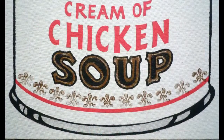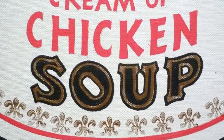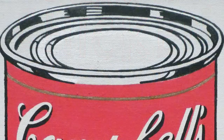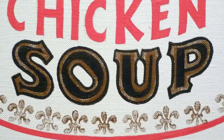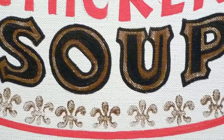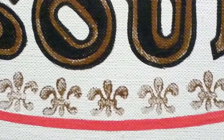Look at the painting closely for a moment. This is one of the last paintings that he's actually painted. He's really defined the calligraphy of the Campbells. He's really rendered the reflection of the tin at the top. But then he stopped and he said, I don't want to paint the fleur-de-lis. You see those little fleur-de-lis down at the bottom? I don't want to paint those. So he actually had a little rubber stamp made of them and placed them down mechanically.